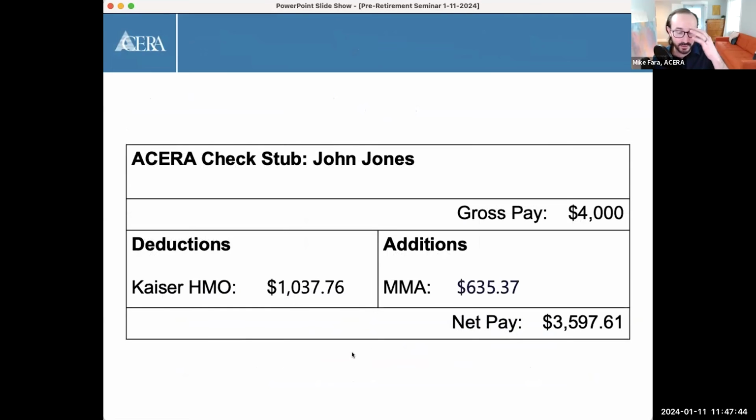Now, the way that works is if you enroll in one of our group plans, and you look at this crude illustration of your ACERA check stub, you'll see your gross retirement allowance, your gross pay. Let's say that you sign up for the Kaiser Permanente HMO. Well, we will deduct the premium for you from your check as a convenience to you, that $1,037.76, and we'll send that over to Kaiser. It's just so you don't have to think about it. And then if you're eligible for the monthly medical allowance, this person's eligible for the full one, we'll put that back in the additions column, and so you end up paying the difference out of your pension check. That's the way it works for our group plans.